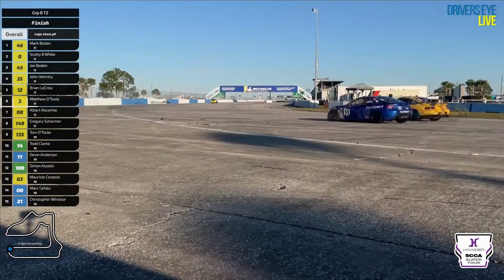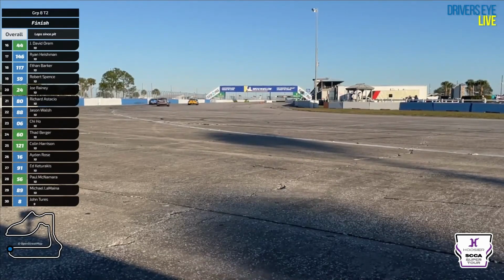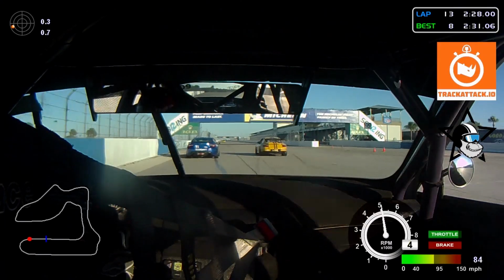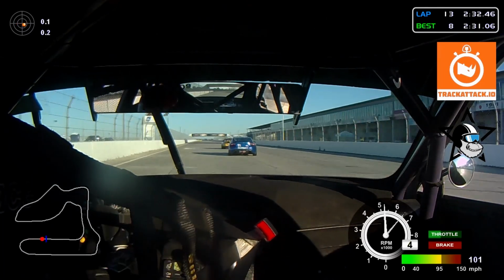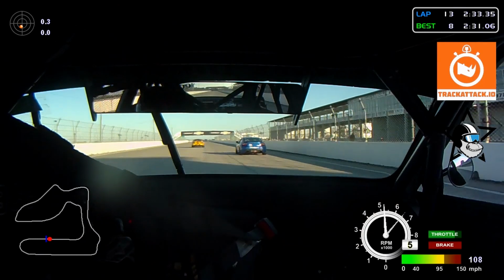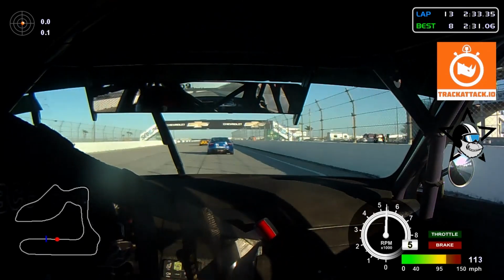Come now down into turn 17. That's right. They've got one big sweeping corner between victory lane and the end of this race as they come through it here.